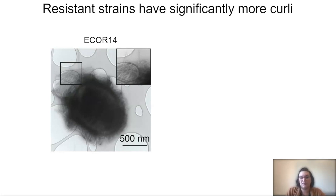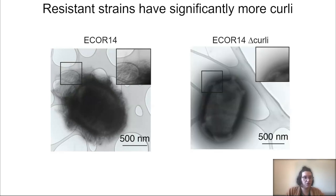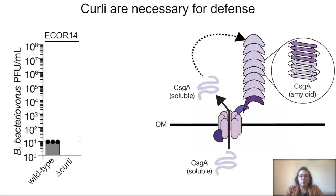We know that this is the curli because when we make a mutation to genetically delete these, we no longer are seeing these fibers on the surface. And so what we can say is that our resistant strain is making significantly more curli. I've hinted that this is what's underlying defense, but let me actually show you the data to support that. Here, what we're looking at again is a PFU measurement.